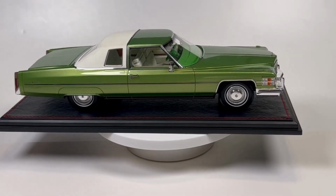This is my first look at one of Stamp's 1/18 models, and I got to tell you something, it is absolutely stunning. Now, this is going to retail for about $349 or so. As I said, numbers are strictly limited. The first one sold out in a matter of days.